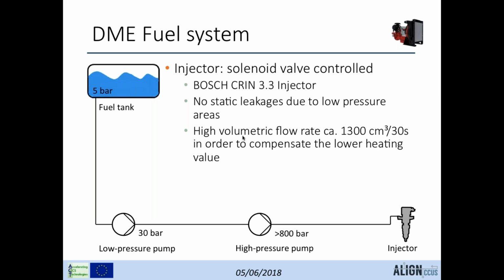At the injector side, we are going to use a truck injector with the highest possible nozzle flow rate, which is around 1300 cc per 30 seconds at 100 bar. The injector does not have any static leakage. There is only the servo leakage which has to be fed back to the low pressure system. To the next slide, please.